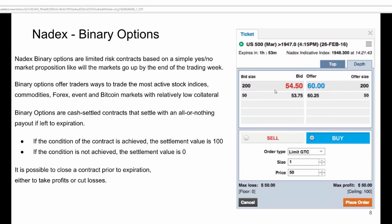So I see a question here. I don't usually address questions, but from what I've heard, binary options are kind of scammy. And to be honest with you, if you send your money to Cyprus, you're never going to see it again. But the Nadex binary options are a CFTC regulated product. They're one of two exchanges that are CFTC regulated, and it's a completely new form of trading.